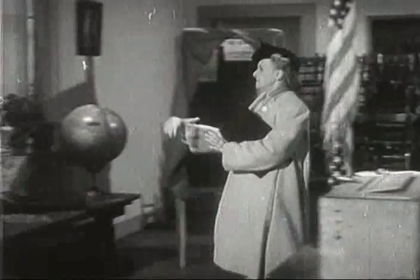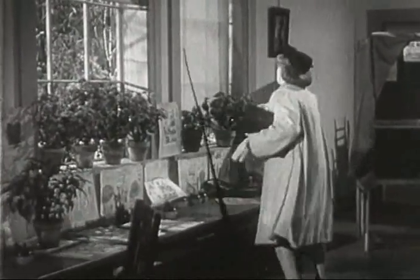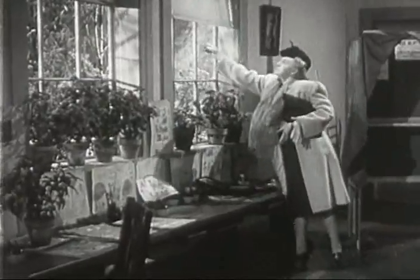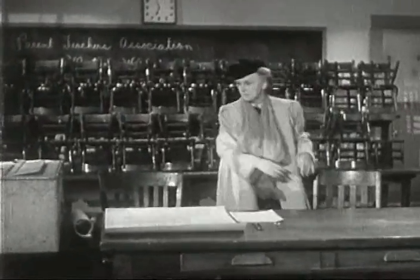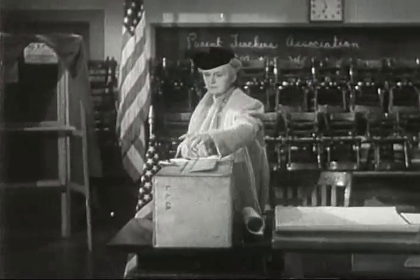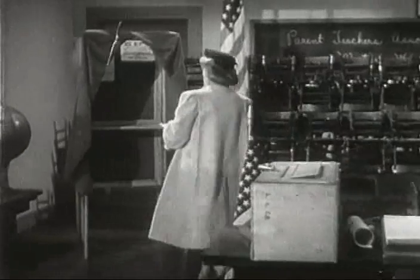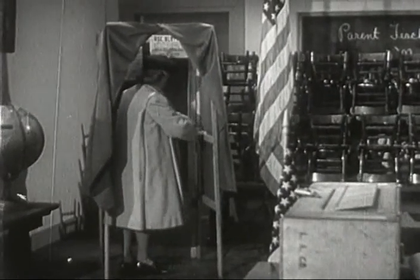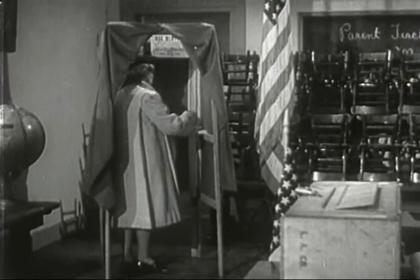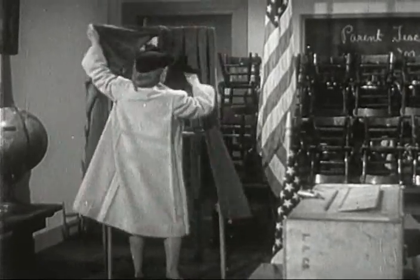This classroom is one of the 130,000 places the country over in which American citizens are going to cast their votes today. This is the table where the voters' names will be checked, the locked ballot box, and the polling booth. Here it is, in the privacy of this curtained space, that the American voters every 4 years, on the first Tuesday after the first Monday in November, choose their national government.